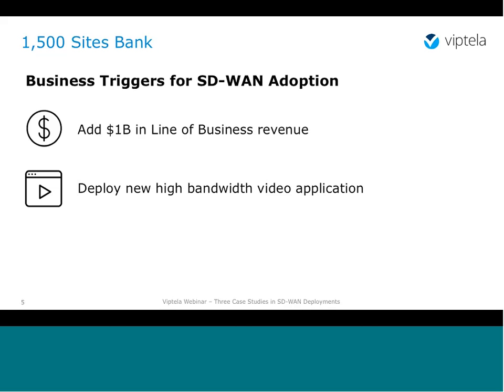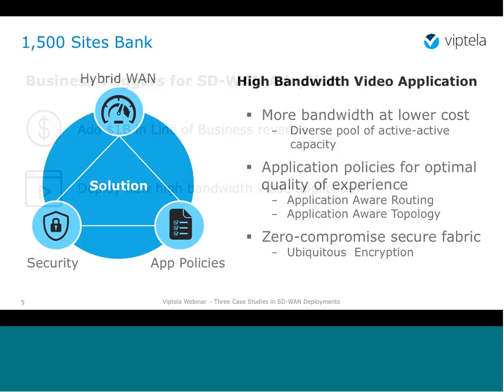And as that organization looked around and evaluated different SD-WAN solutions and eventually deployed Viptela SD-WAN, there's a few things that the Viptela SD-WAN solution was able to provide to them that made the task of deploying that high bandwidth video application an easier one to carry out. I'm really going to just touch on three main points that allowed that video application to be successfully deployed to reach the business target that the bank was going after.